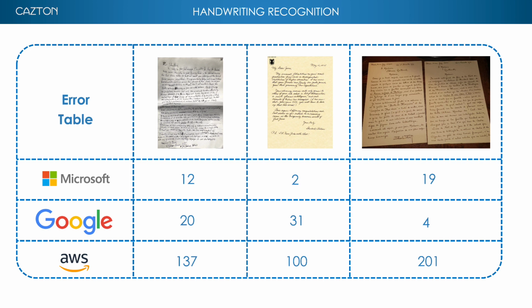So Microsoft's a clear winner when it comes to English. The first letter, which was not very legible, Microsoft has 12 incorrect, which is very good given the fact that there were some mistakes in the letter, as well as the fact that it's not legible enough. And then Google's pretty close, it's 20, and AWS is almost 7 times more mistakes than Google. That's a lot. And given the fact there's probably about less than 200 words there, that's a lot of mistakes.